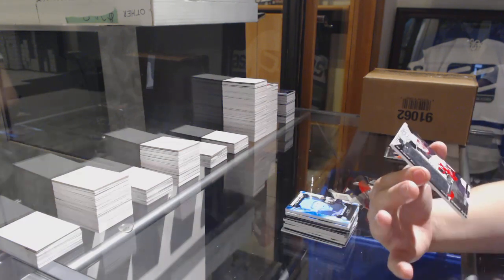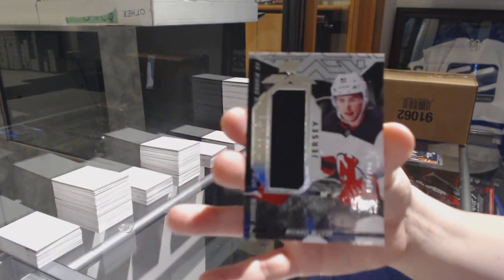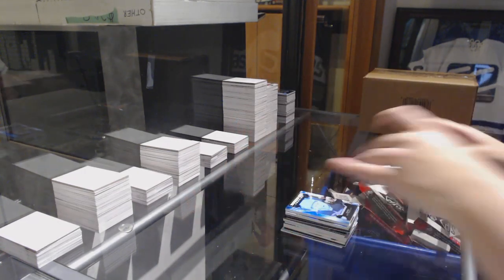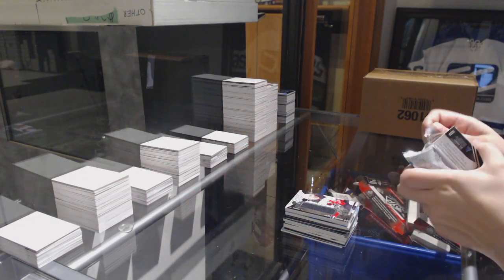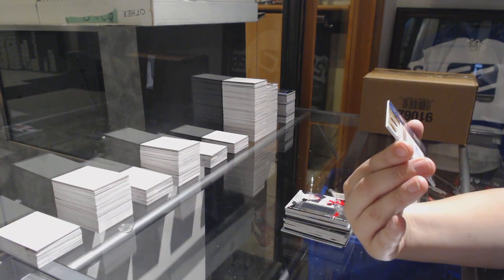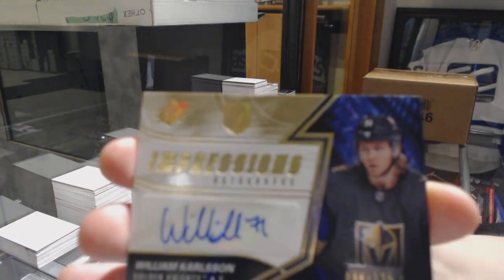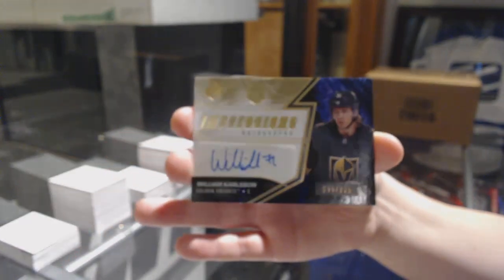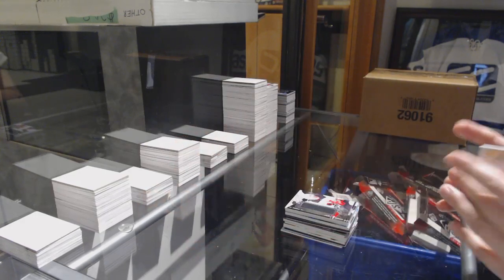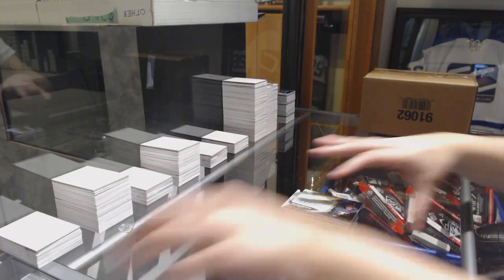We've got a rookie trademark relics jersey number to 299, Michael McLeod for the New Jersey Devils. Golden Knights Impressions Auto number to 125, William Karlsson. All right, and that is the end of case number one.